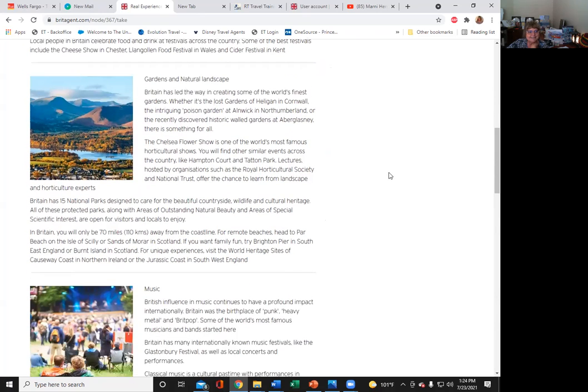Gardens and natural landscape. Britain has led the way in creating some of the world's finest gardens, whether it's the Lost Gardens of Heligan in Cornwall, the intriguing Poison Garden in Alnwick, Northumberland, or the recently discovered historic walled gardens of Aberglasney. There's something for all. The Chelsea Flower Show is one of the world's most famous horticultural shows. You will find other similar events across the country like Hampton Court and Tatton Park.